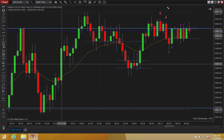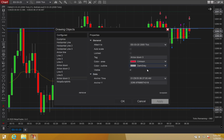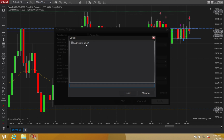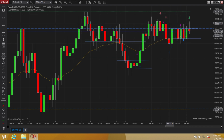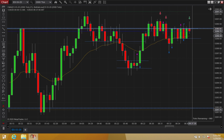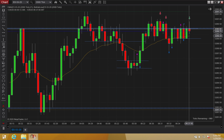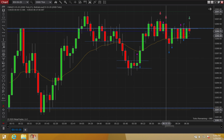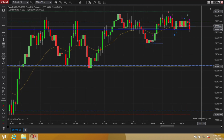Let's say it's aggressive. It's only aggressive because we're in the middle of that congestion area. Other than that, it's a second entry short at the highs of a range, failed break higher. I like all of those things, so it's just aggressive because of this range. But at this point, I'm thinking, okay, one of these signals is what's going to give us our breakout, and so I was willing to go short there.